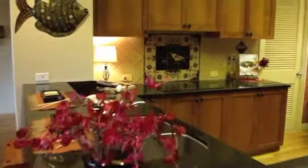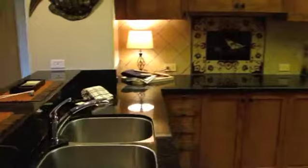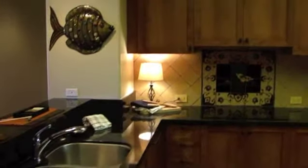The open kitchen sparkles with new granite countertops and ash kitchen cabinets with a cozy breakfast nook. There is also a separate full-sized laundry room.